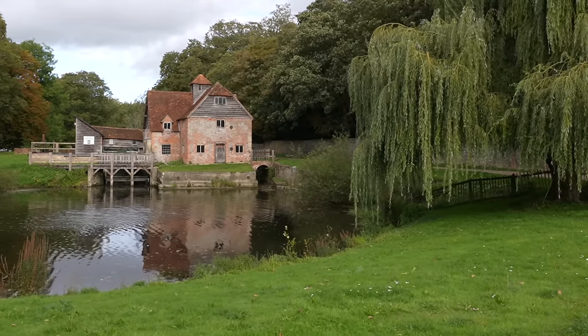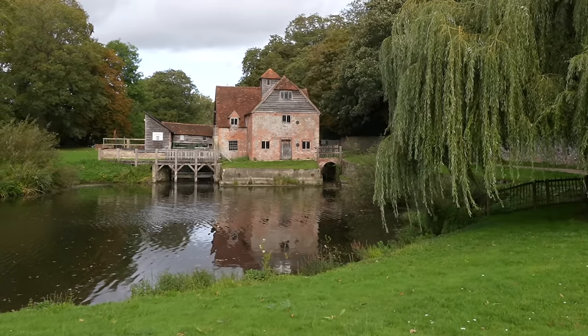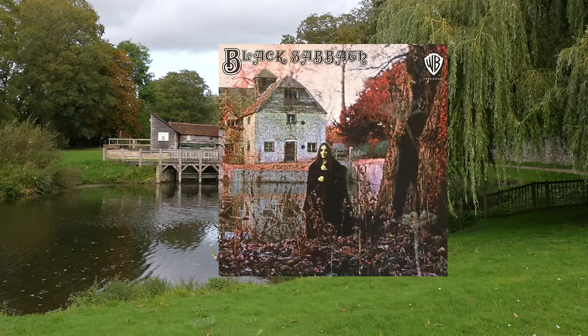So the mill is on private property, so you have to have permission to come here. And the owners were kind enough to let me back here. They actually walked back and they told me some about the history here. But this is it, the cover from Black Sabbath's debut album.